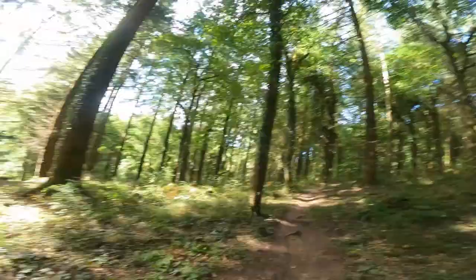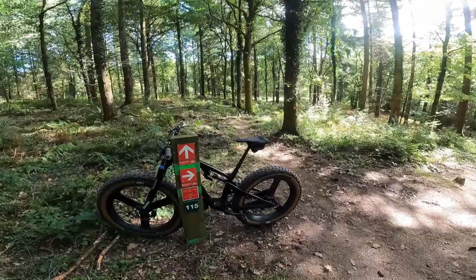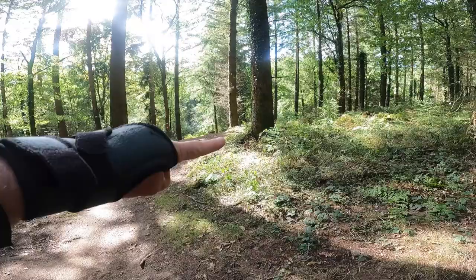And what you'd normally do here is you normally go right, you go down this little bomb hole here and you'd head back to the trail center over there. But we're not going to do this. This is a new section.